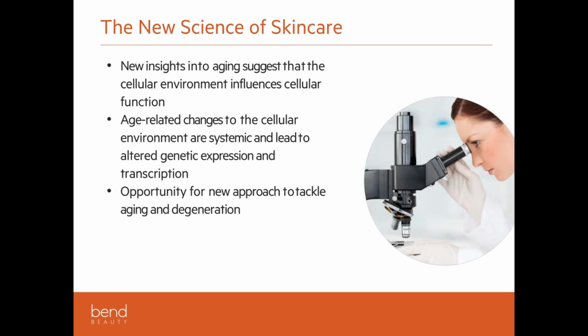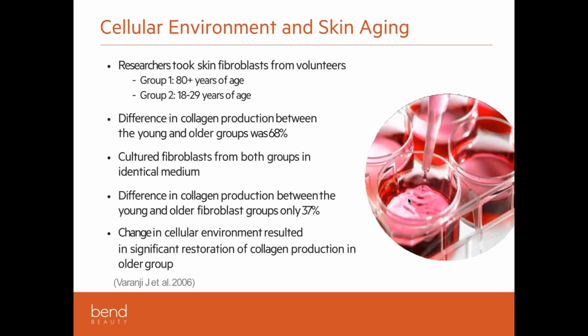The new science of skincare is key for us. We know more and more about aging and age-related cellular damage, and this gives us a new opportunity to approach aging and the degeneration of each cell. Remember, we are focusing on skincare from within to complement the topical products that you're already offering.